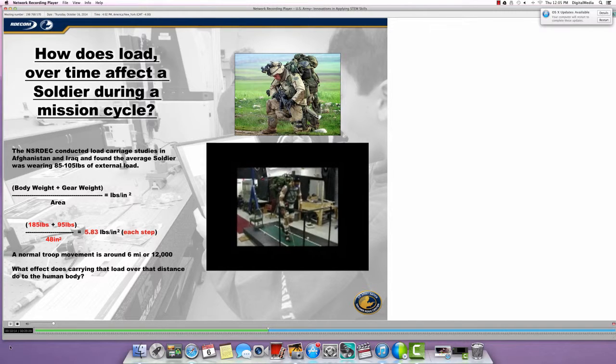So in this video, this is actually a soldier under load in one of our chambers. And what we're trying to do is show, oh, and I think now the video just got lost. Oh, there we go. What you'll see in the laboratory is that the soldier is walking on a treadmill.